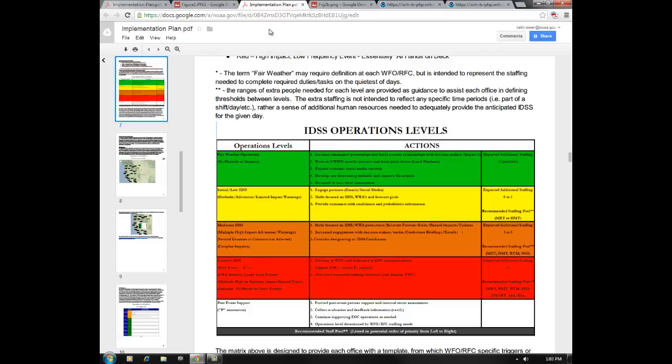So the green level is identified as fair weather operations, really no hazard or impacts expected during that time period. Yellow would indicate some initial or possibly low impact for IDSS services. Maybe we're issuing outlooks, advisories, or even some warnings in some cases, but the scope and the focus and the extent of those is fairly minimal, maybe done with the existing routine staffing for particular shifts, but possibly being extended to include an additional staff member or two to assist in this effort. So there could be quite a few events that are labeled yellow in advance of those events as far as a resource allocation and workload impact.